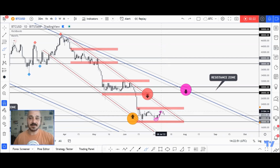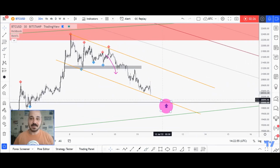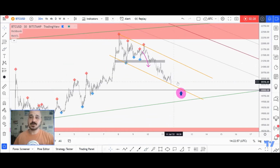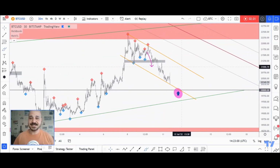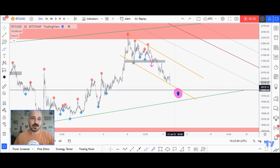Now we looked for a sell setup and vice versa. Now we are approaching a support area. This is a minor one, so we're expecting a bullish reversal. Of course, for the bulls to take over, we need to see a break above this channel upward, and this would be from a short-term perspective.